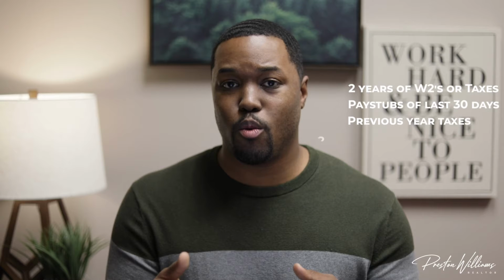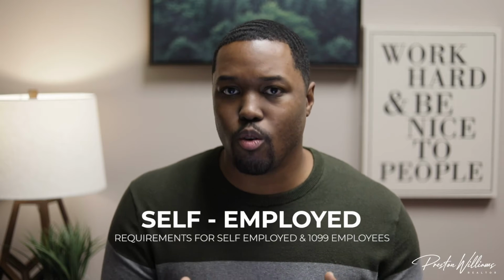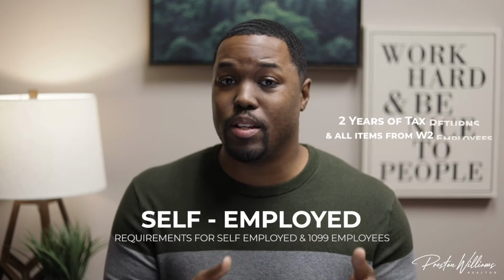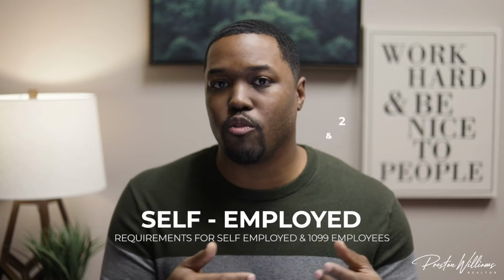Next, they will want your last year's taxes, and they will also want 2 to 3 months of your bank statements. If you have things like a 401k, IRA, a retirement account, or stocks or anything like that that you would want to be considered as income, you can also give those statements. Lastly, they will need a photo ID and consent to pull your credit in order to know where you stand credit-wise. If you are a 1099 employee or a business owner, then you will not need W-2s or pay stubs. They will want 2 years of taxes instead of 1 year.